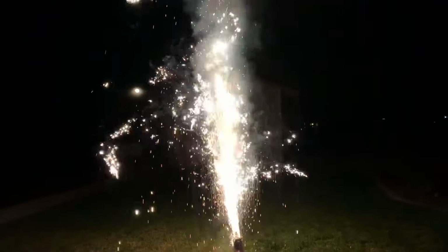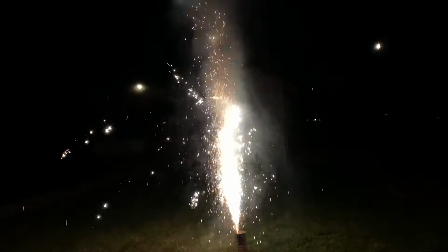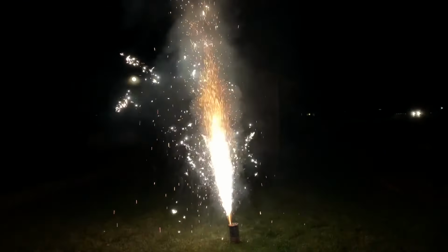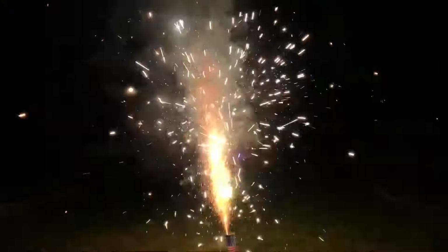Another fountain like Crypto with that swimming snake effect as well. And at the end here you have some crackle as well. In my opinion, I would have just liked another silent, colorful effect here, but this crackle isn't half bad.